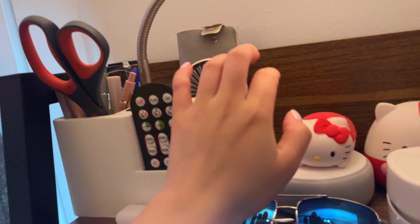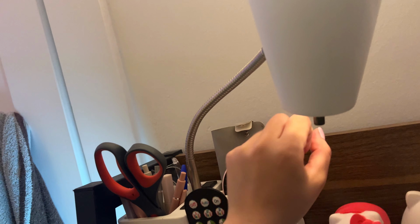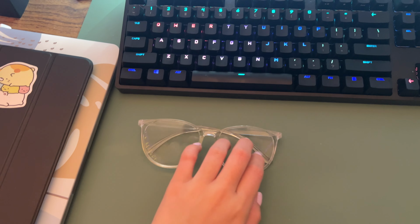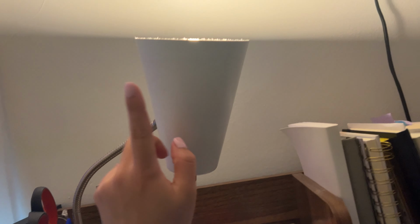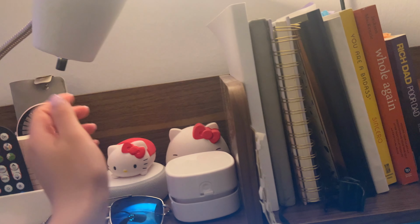Alexa. A fan that has hair stuck in it. My glasses. And the glasses video. This highlighter, another pair I got for ASMR on Tingle. Just keep it here. I've had this dusty lamp since college, undergrad.